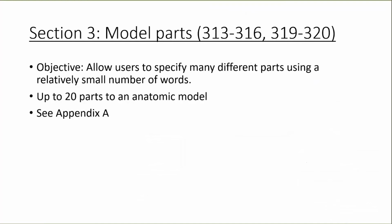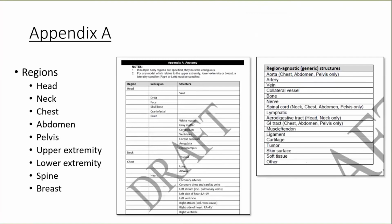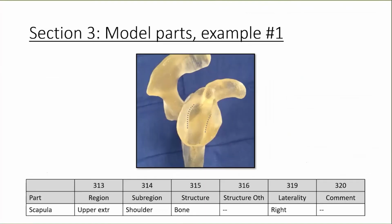Anatomic models, what we've decided is that these models can have up to 20 parts. Again, we're using the terms described in Appendix A to describe these parts. A goal with Appendix A was to allow people to talk about lots of different kinds of anatomic parts while using a relatively small number of words. This is that Appendix A again. And so just to show you a couple of things.